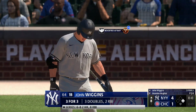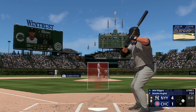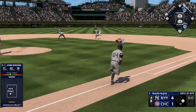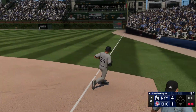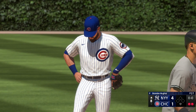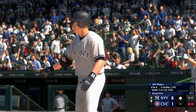Man at first, and here's the first baseman, number 64. Here we go, no one better. On the ground, could be 2. Fired to second. How about that double play? Digging in, number 64. Now batting, number 64.